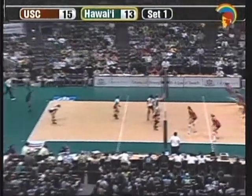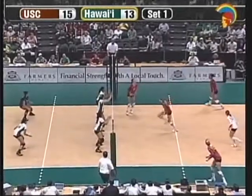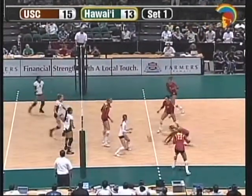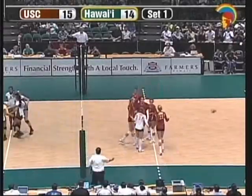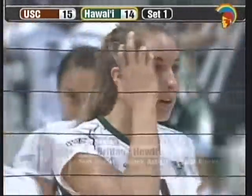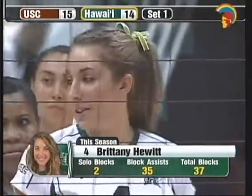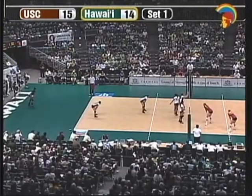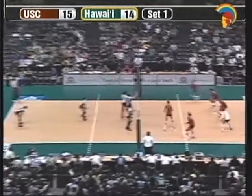Kai Hui serving again. Dug up by Jupiter. Ball is mishit that time by Williams. And USC can't get any altitude at all. Fuller was able to get to the ball, but she had no way of getting that ball up where everybody else could help her. USC's been so dominant in this tournament so far. We haven't seen them really scramble a lot. They just dominate at the net.